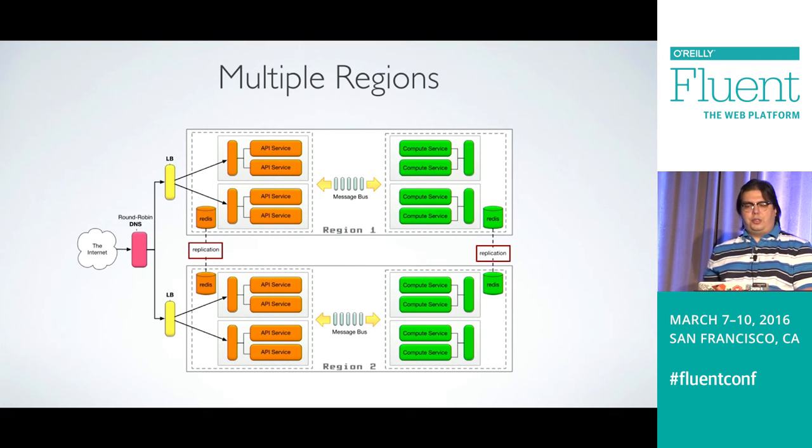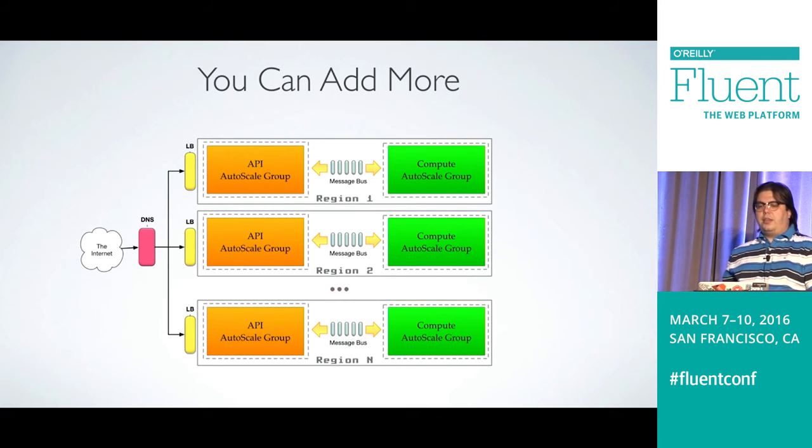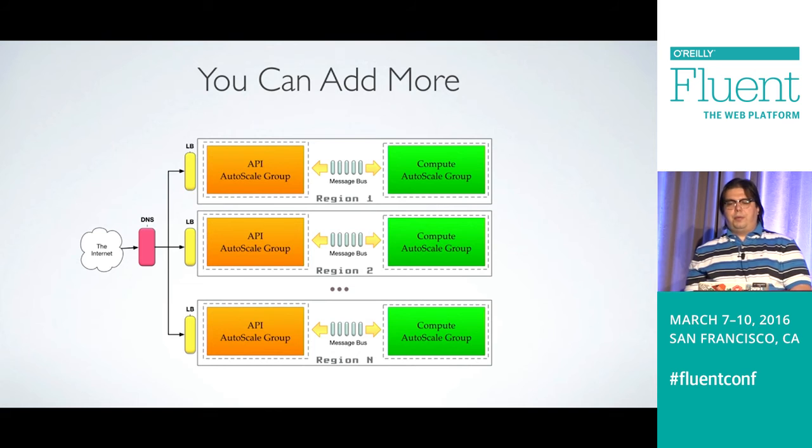But it depends on your situation, and you can add more and more clusters to the autoscale group if you need to, and this will help you scale out virtually infinitely. There will be a bunch of issues, of course. Your message queue might be congested, and then you'll need to do some other magic to unfuddle your message queue. But that's a topic of a different talk, maybe.